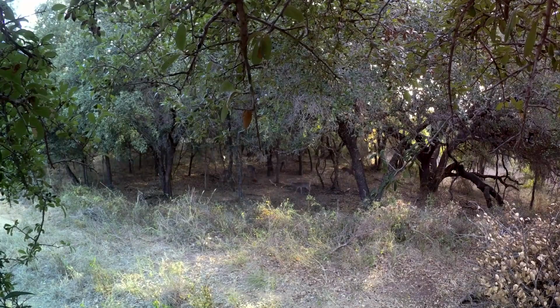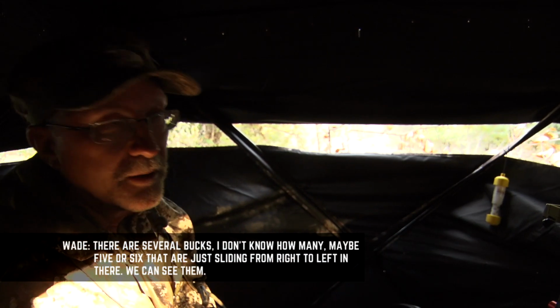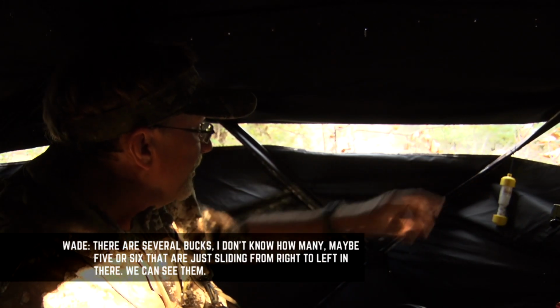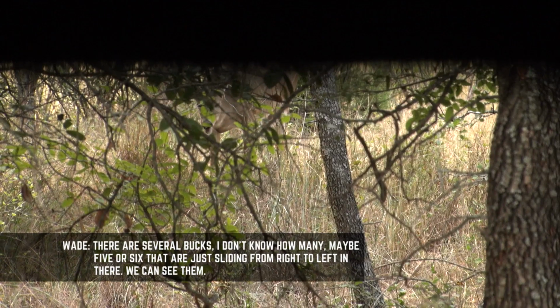Now, since this is the early season, the bucks are still in their bachelor groups, and Wade has spotted a group of bucks following the same trail as the group of does. There are several bucks, I don't know how many, 5 or 6, that are just sliding from the right to the left, and there we can see them.